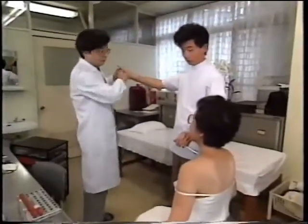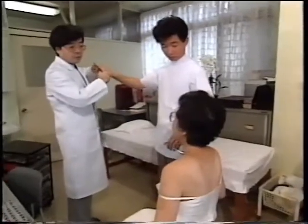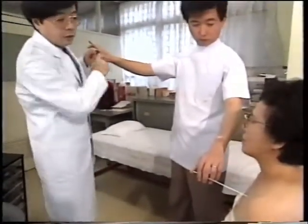First, I'll check the bronchial tube. There's nothing wrong there. Now the right lung. There's an abnormality there. Now the left lung. You have no problem with your left lung.